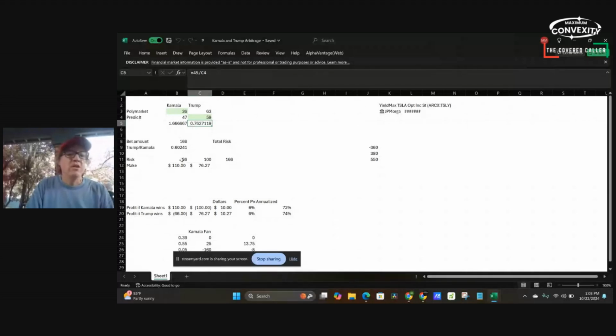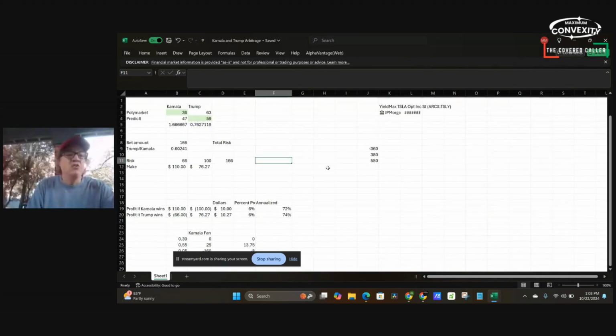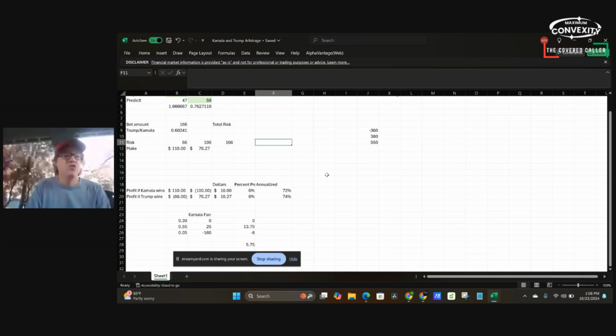So let's do it from the standpoint of somebody that thinks both candidates have a 50% chance of winning. They think it's a total toss-up. They just want to risk equal on either side and make a little bit of money no matter who wins. We could do that. We would bet 66 on Kamala at Polymarket, and 100 on Trump at the other place.